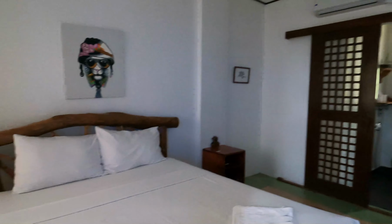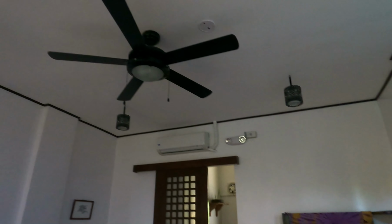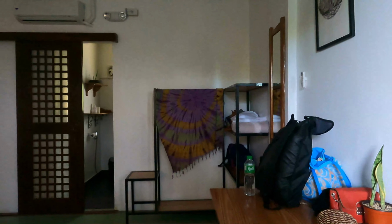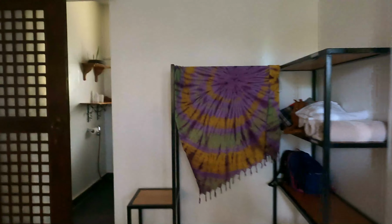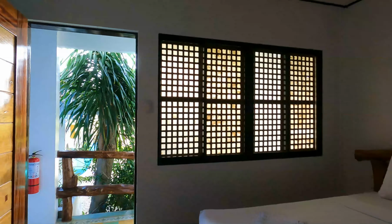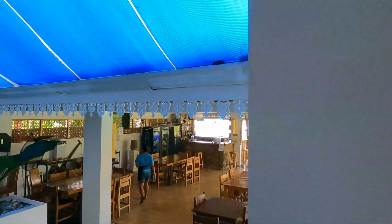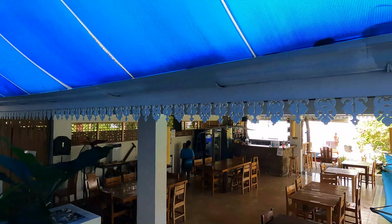This is the standard couple room here in the Fantasy Lodge. Standard couple room. So the second day I choose this room. This is overlooking the swimming pool. Right. Here we go. And in the front is the restaurant already.